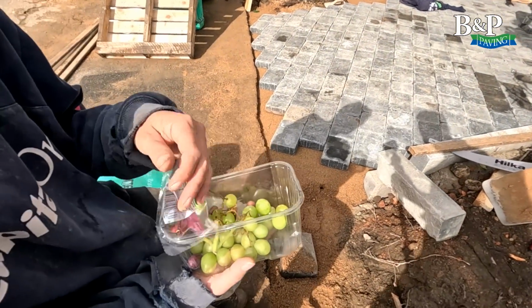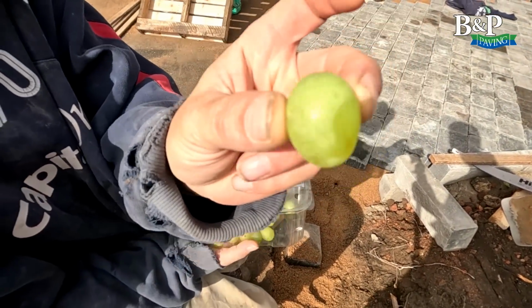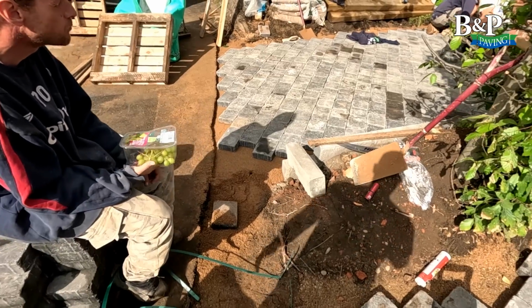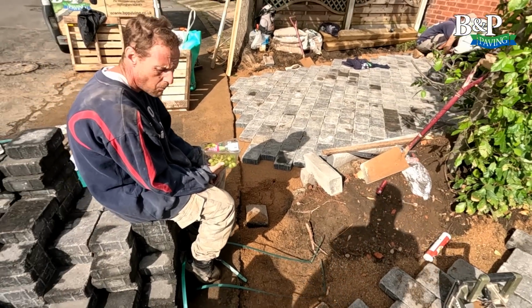Customers brought us some grapes out. Ooh, not bad. We've ate all the red ones. They were the best and left the green. But there you go. Treading all over the borders.